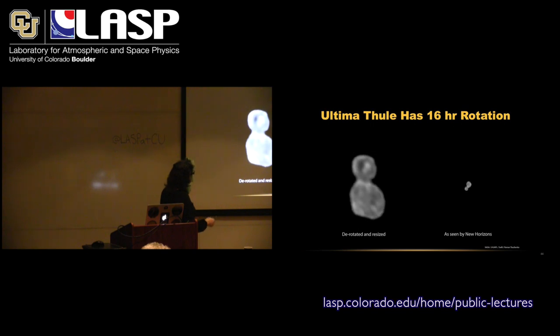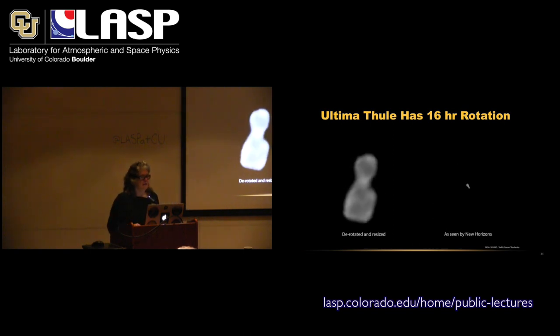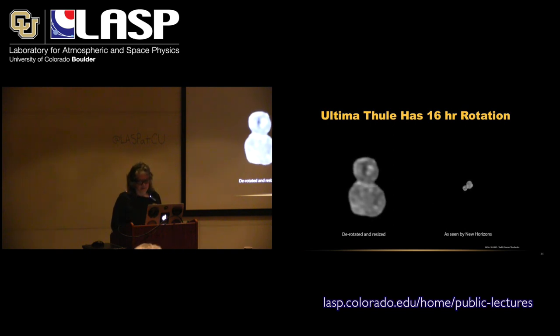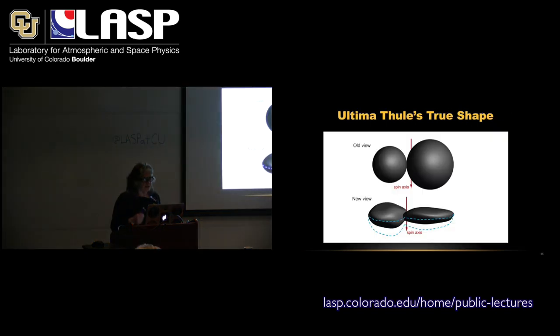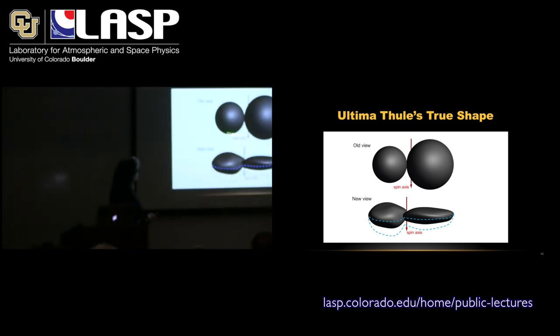So if you just put them all together to make one rotating image, you get the one on the left, sorry. So is there any simulation for the one on the left, or is it just actual images? They're all actual images. And so looking at these, the team inferred that instead of having two round objects spinning around an axis, the center of mass is clearly over in Ultima. The new view is that you've got a spin axis that may be closer to the neck.